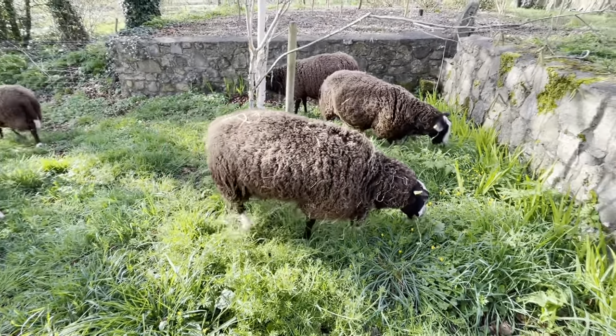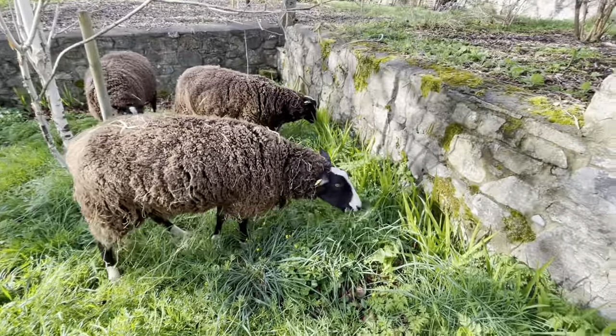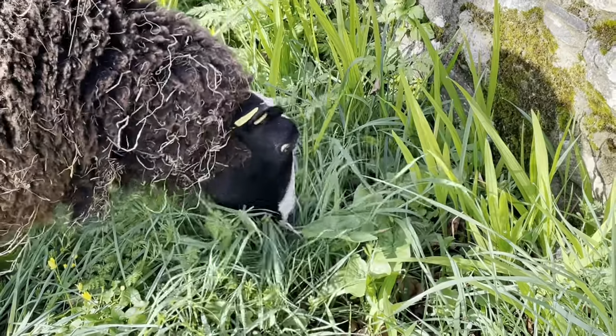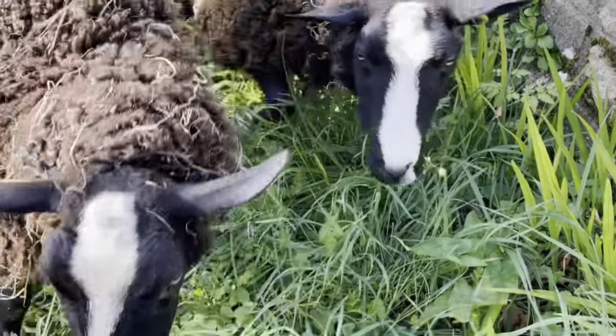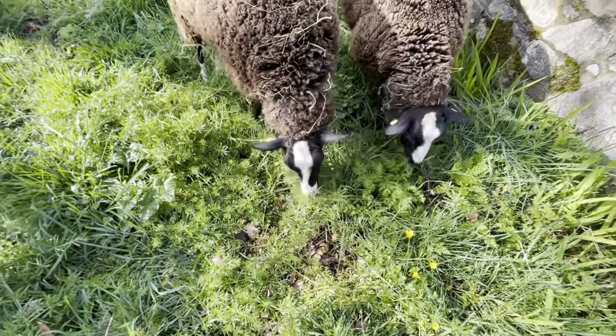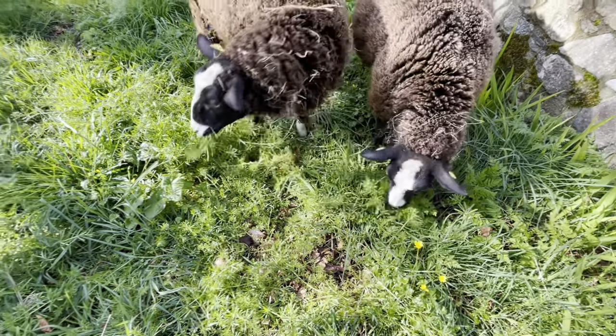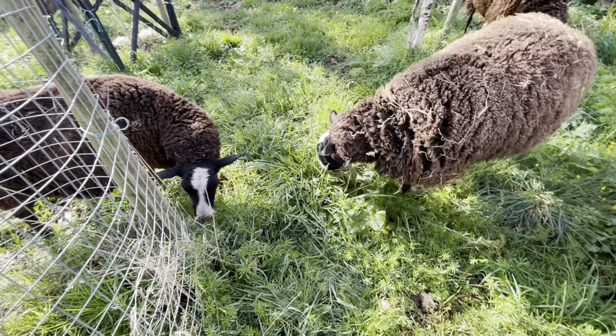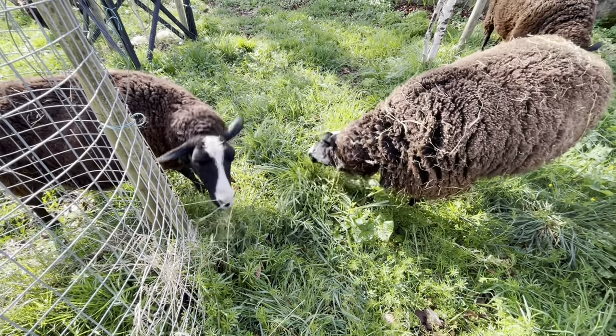Loving the cleavers. Look at that big mouthful of cleavers she's eating. And more cleavers. And grass. She's eating cleavers as well.